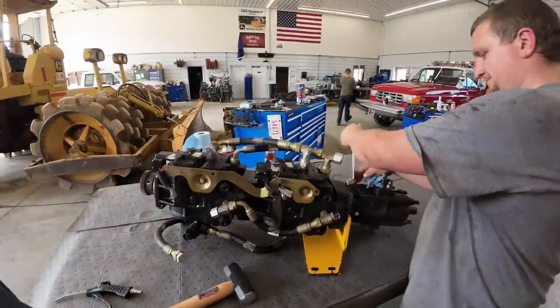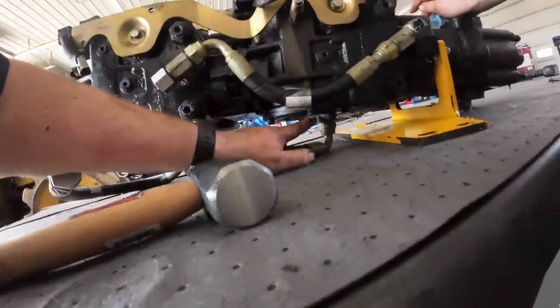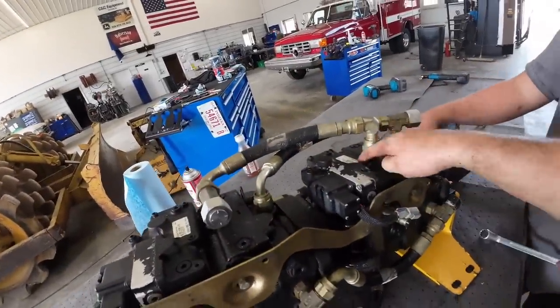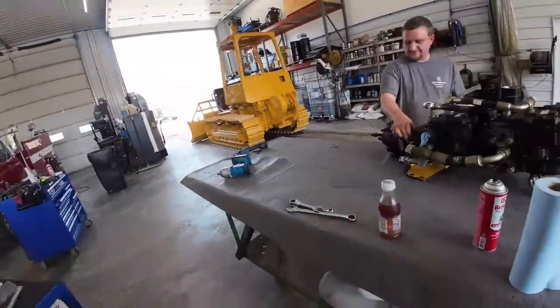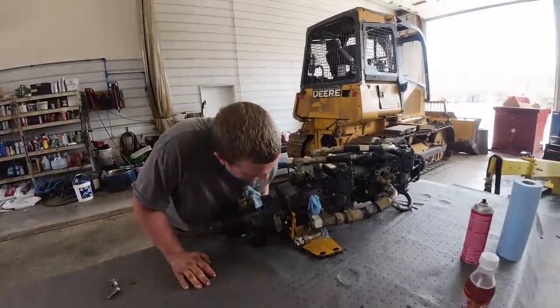So, we gotta take the hydraulic pump off. We pretty much learned that we should have done that first, but that leak is coming from under here somewhere. I was talking to the pump guy, and he says these early housings are bad about cracking. We're gonna hope that's not the case, but we're gonna yank the hydraulic pump off the back and see what we got.